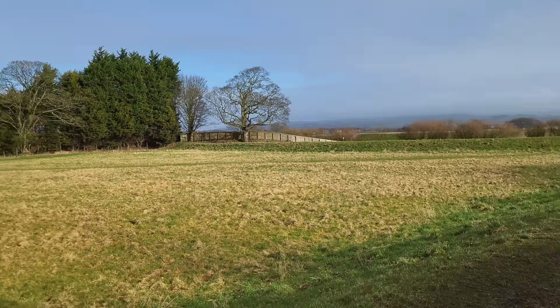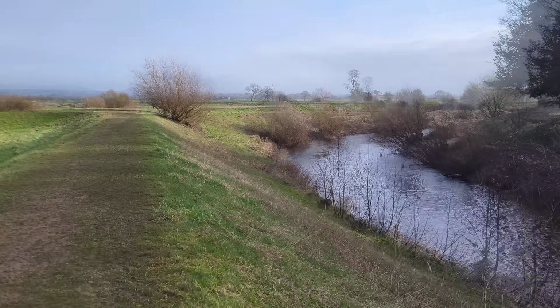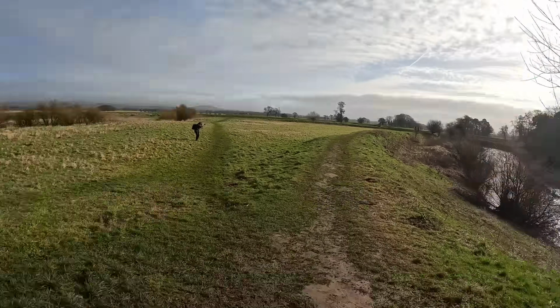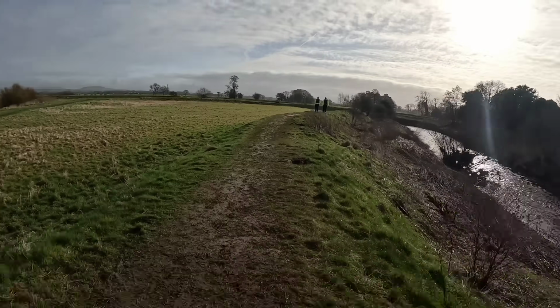There's the Rowan Water, back of Rowan Water. We're going to be going through there a little bit later in the video. So we're going to walk around this little S-bend here. As you see, it goes round to the right and it goes back on itself, basically.